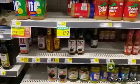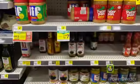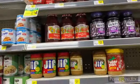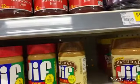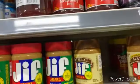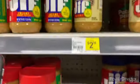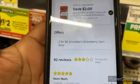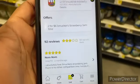Tell me to get it or tell me not to get it. It'd be $5 because 2 for $7. And, well, I don't know if that's part of the 2 for $7. Okay, I'm going to scan it because it say 2 for $7. I'm about to scan this and see if it's a part of the 2 for $7. And if it's a part of the 2 for $7, then I put the little packages back. Let's see what that coupon says, 2 for $6. Oh shoot, it's 2 for $6.